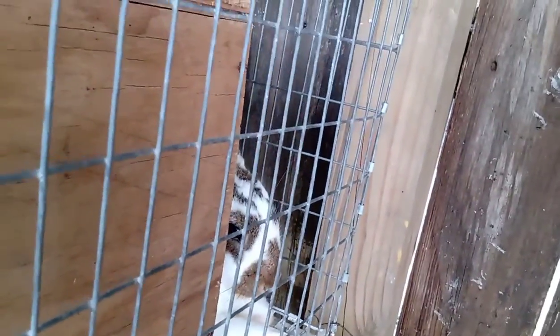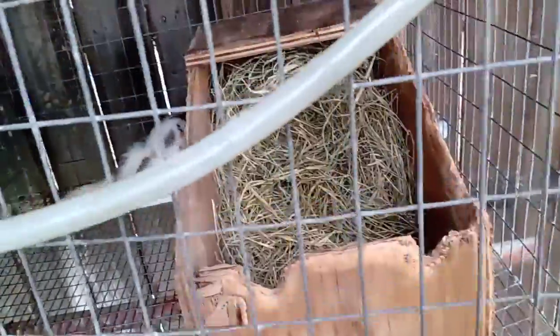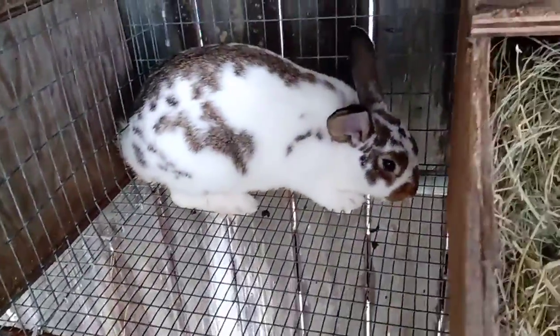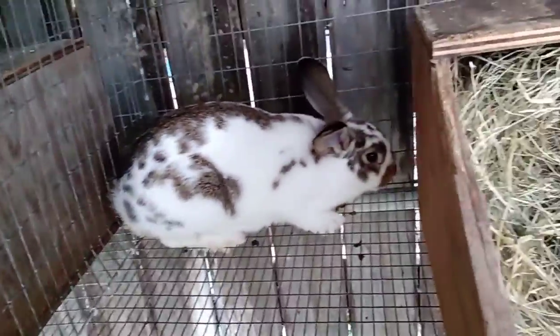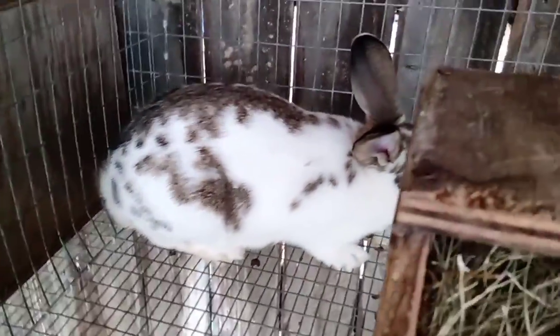And then this is Dandy. I'm not sure if I showed her to y'all before. I had sold a magpie harlequin to somebody, and when they had made plans to come and get that baby rabbit, they asked me if I wanted this doe. They said that she's crazy, she can't be handled, and they wanted a pet. So I actually bred her. She's a broken chestnut, which is her coloring.